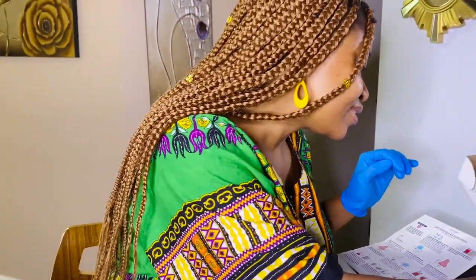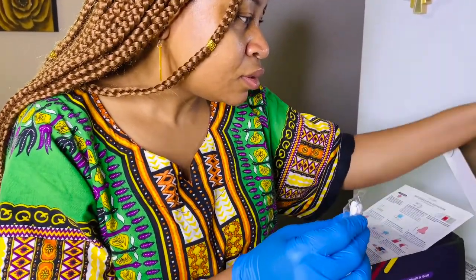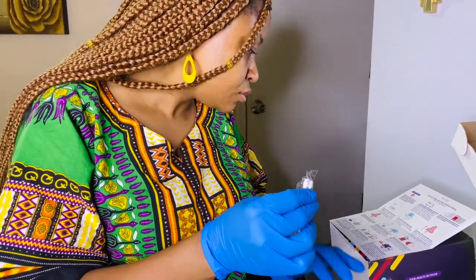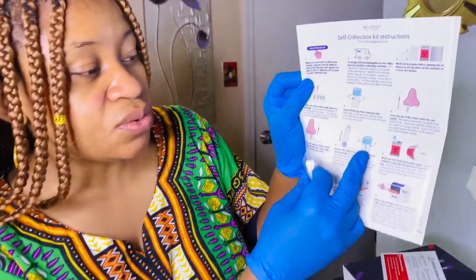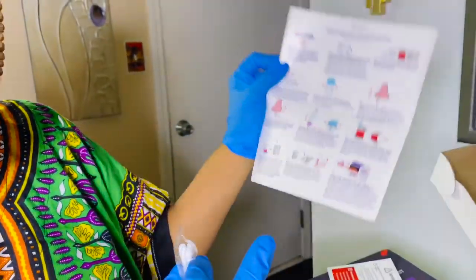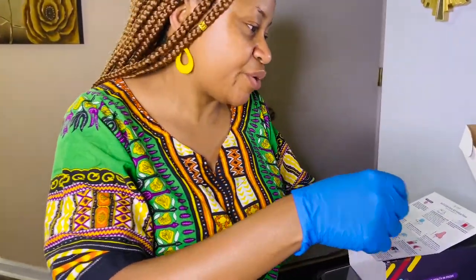Okay, so it's done. We don't need this anymore. So yeah, it's only one. They only need one swab. So you see, that's exactly what I've done. Just one swab in there. So this, I don't know what to do with this, guys. Keep it or give it back. All right, let's give it back because hubby's getting impatient recording this.